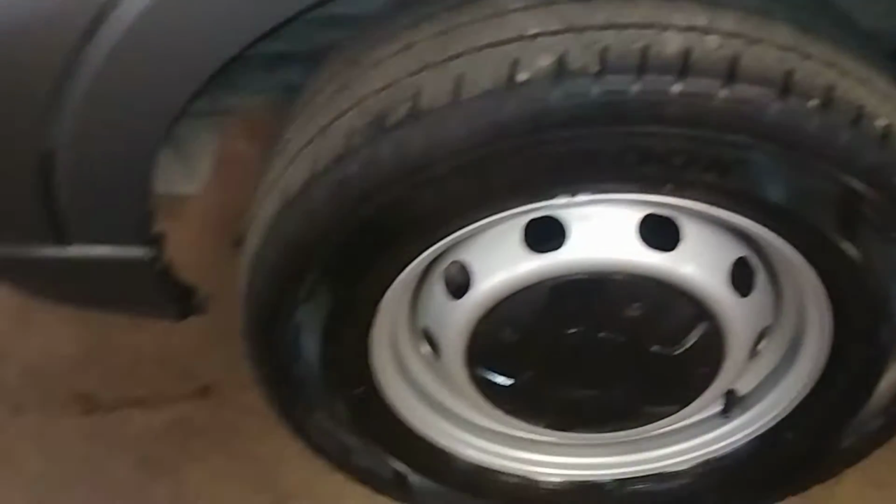Your front bumper looks pretty good. Your hood looks pretty good. I see a little chip there. Another one there. That seems to be just some dirt, some chip there. That's about it. This fender looks pretty good.